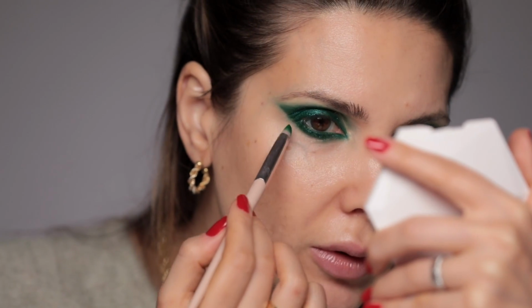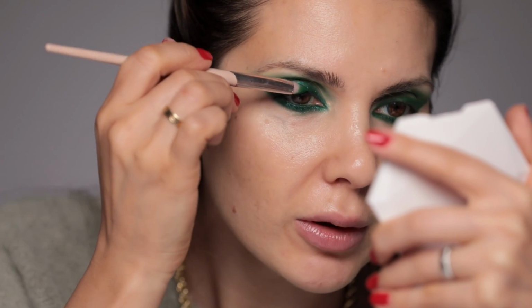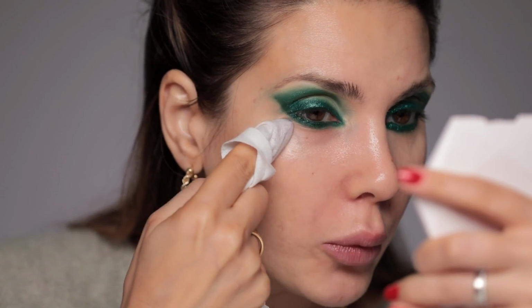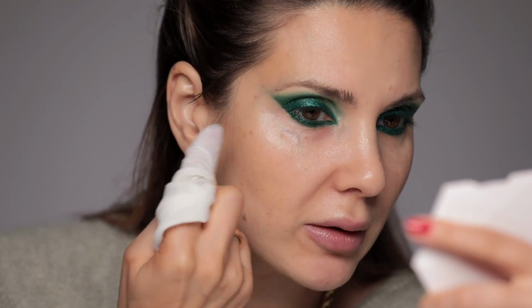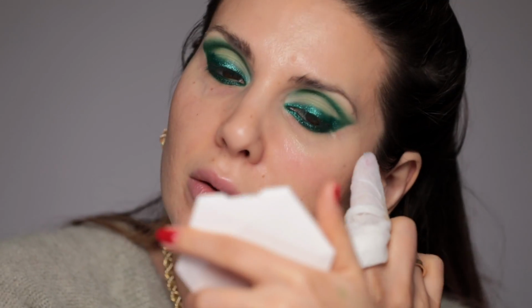Now here's when I get to see a lot of fallout. So I'm so happy that I've actually started this makeup look before applying any base. Makeup wipe. And I don't just take the excess of the eyeshadow that fell on my cheeks, but I also create this sharper line on the eyes. Shiseido Synchro Skin Self-Refreshing Foundation.